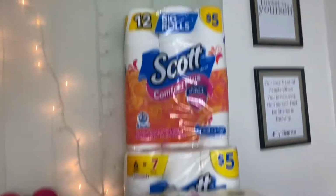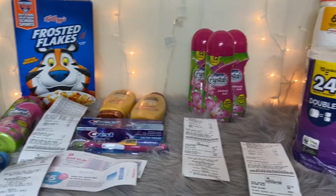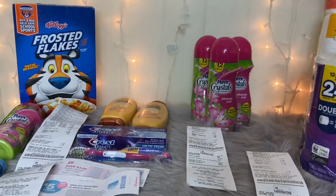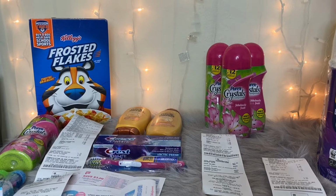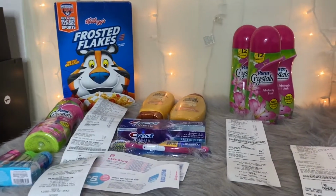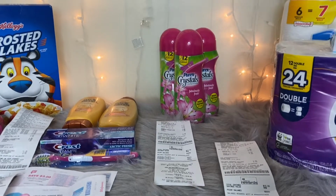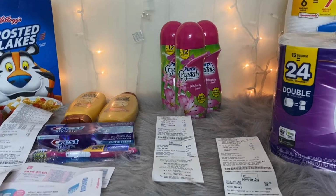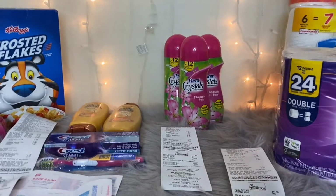So you guys, I just wanted to come on here and show you these deals. I am pleased with all of these deals. I still have a few register rewards that I need to use, so I know I will for sure be making another trip to Walgreens to use those up. I will be sure to record a video and let you guys know. Hopefully I can find something different so that I don't have to get the same stuff.